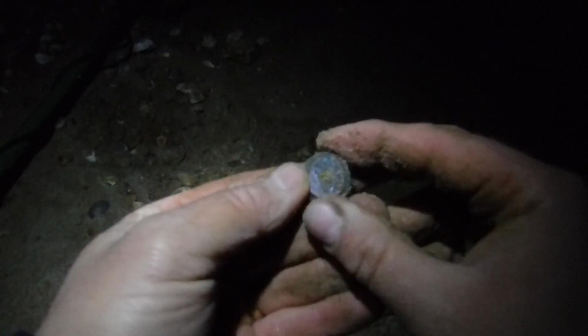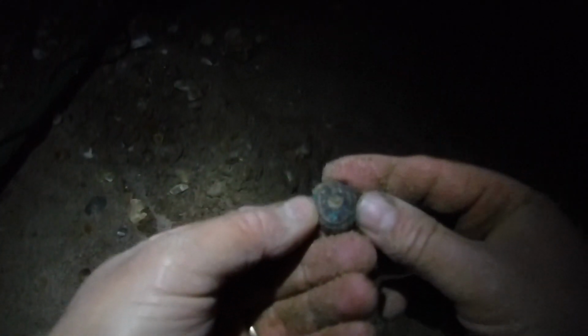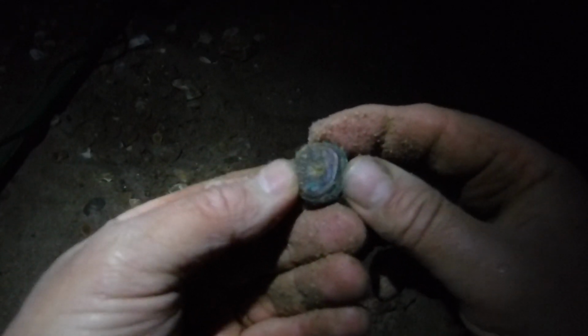Right, just gone up to the dry stuff for a minute, because I'm just on the way back to the car to get some refreshments. I just dug out, I think it looks like a coin. I don't know what that is. So look. Give it a shake. No, it's not a coin. Don't know what that is. Probably a button or something. Weird shape though.